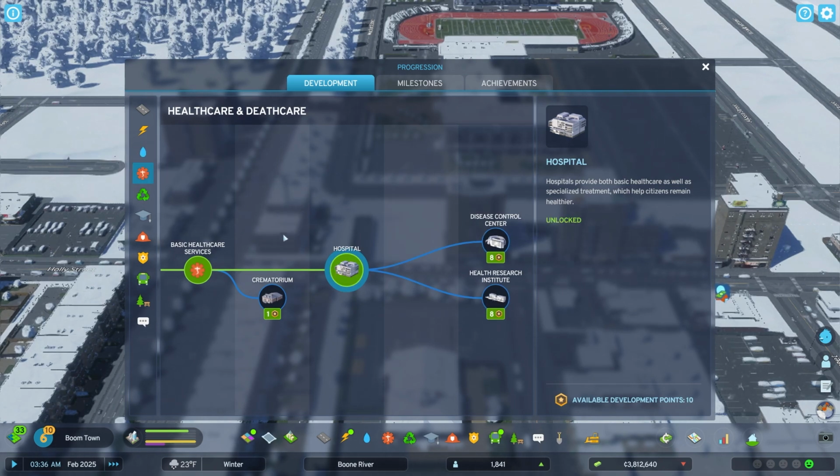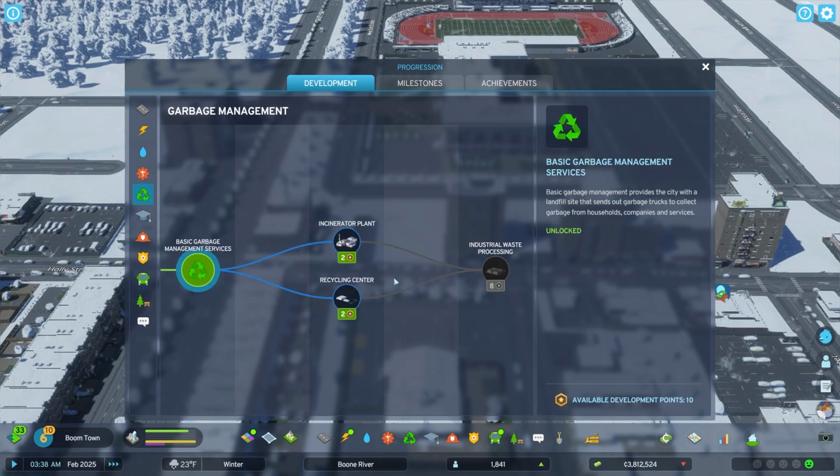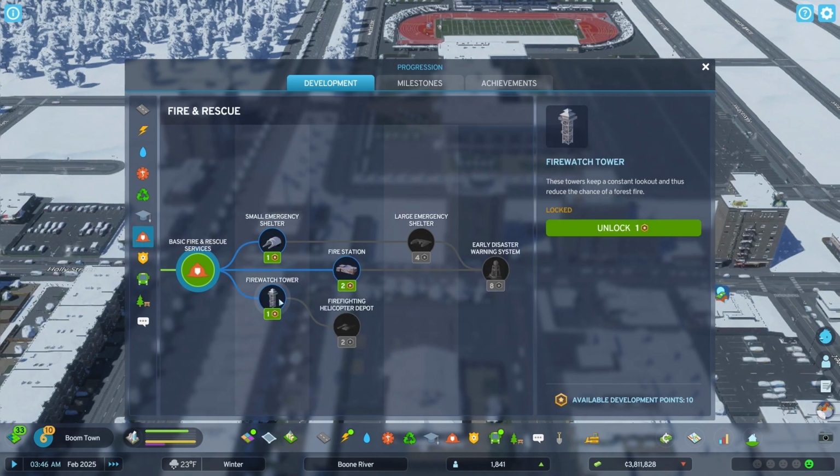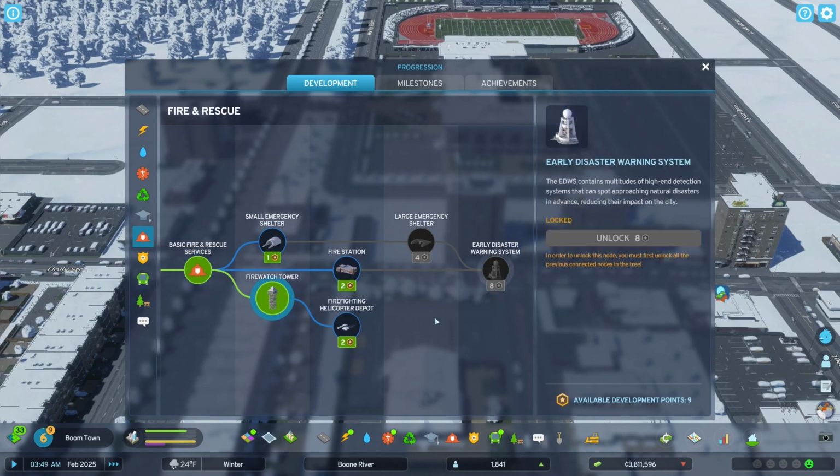I'm thinking a hospital would fit over here. I still got to look at this stuff. Police and fire. Police is actually doing good. I think we're going to invest in Firewatch towers.